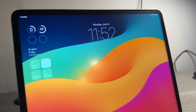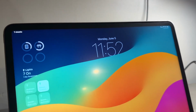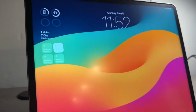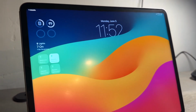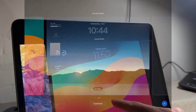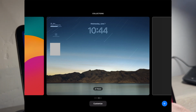Here are a few new iOS 17 features demonstrated on my iPad Pro. So first, on the iPads, there's this new lock screen. This is something that iOS 16 introduced last year on the iPhones, but it's yet to be a thing on the iPads. This is pretty cool now because there's all the lock screen customization that iOS 16 brought on the iPhones, but now it's on the iPads.